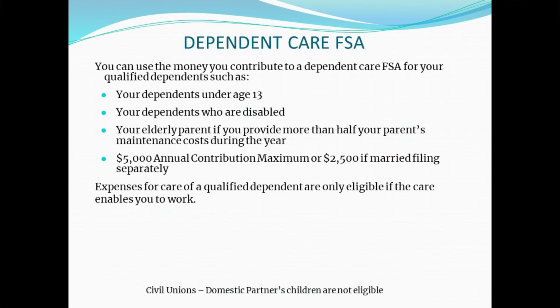For the dependent care account, you can use the money you contribute to this account for your qualified dependents, such as your dependents under the age of 13, your dependents who are disabled, your elderly parent if you provide more than half your parent's maintenance costs during the year. This account also has an annual maximum listed below for both regular and if you are married filing separately. Expenses for care of qualified dependents are only eligible if the care enables you to work.